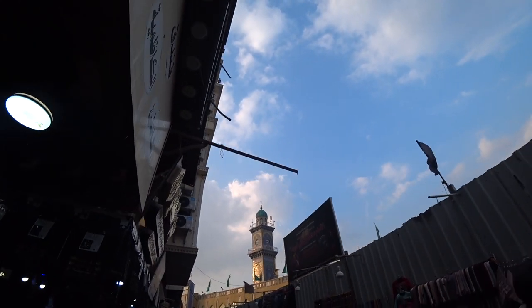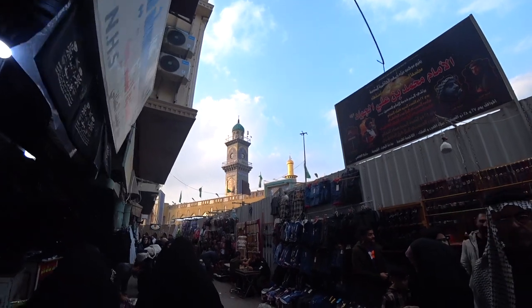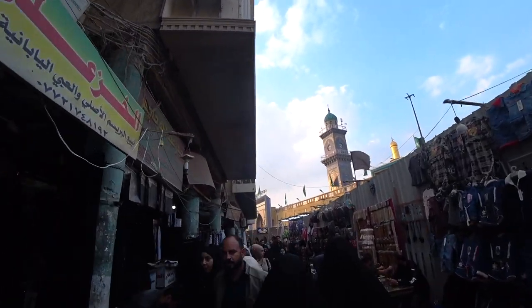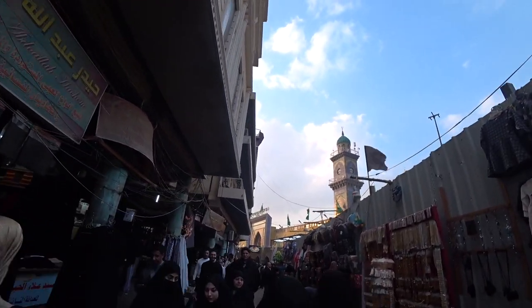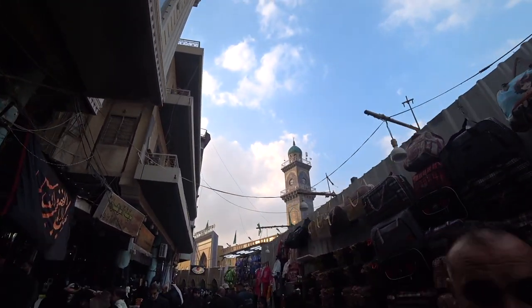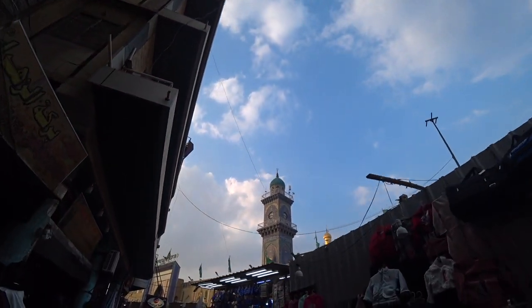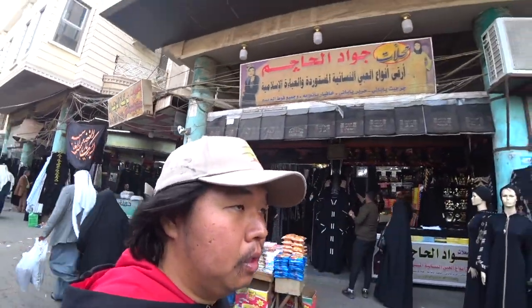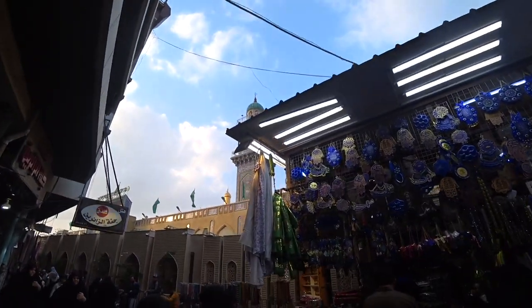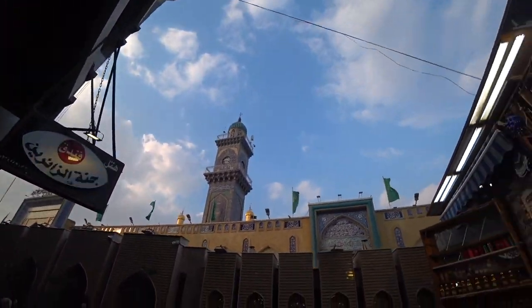One more look at the clock tower. It is very ornate. And I think that's what makes it, is what you can see from the outside. Inside, there's a lot of mirrored tiles leading up to the tomb, and it's just a mad rush towards those gold domes over there.